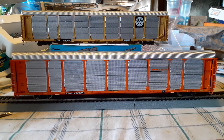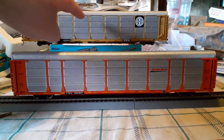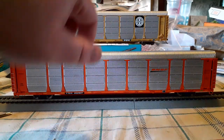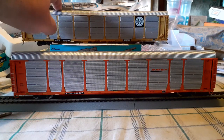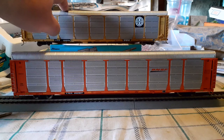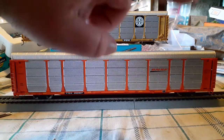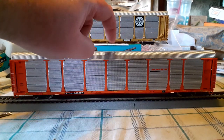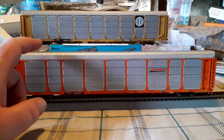Now, you might look at these two cars and say, well, what's really the difference besides the paint scheme? Well, this car here, this yellow car with the circle cross logo, BNSF logo, is from a 2009-2010 release of the Walthers Gold Line auto carrier. This car here, of course, if you watch the review video, is one of the cars from the current release from late 2021.